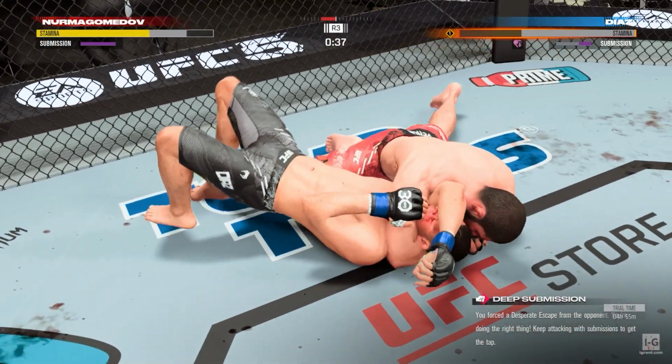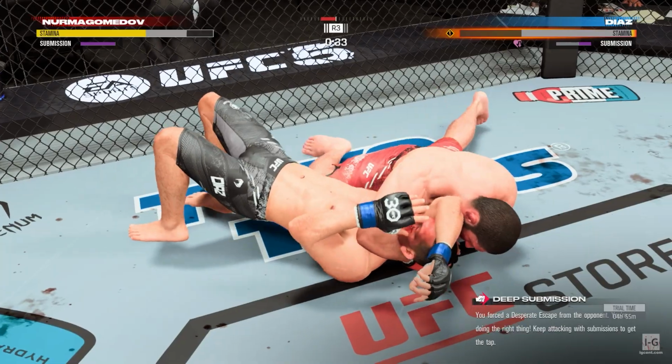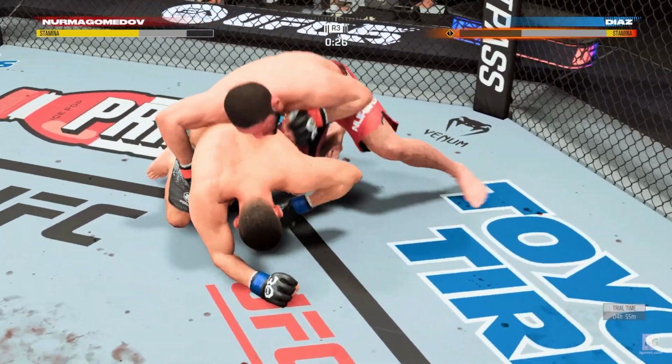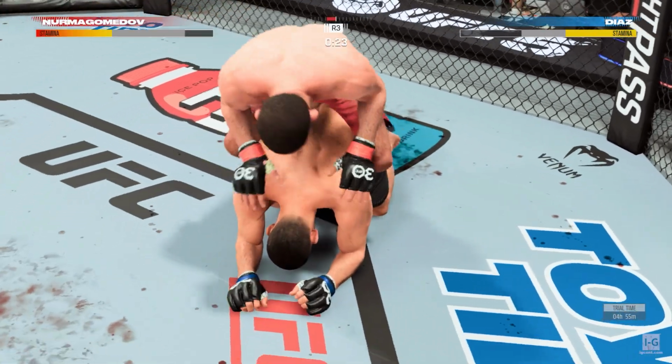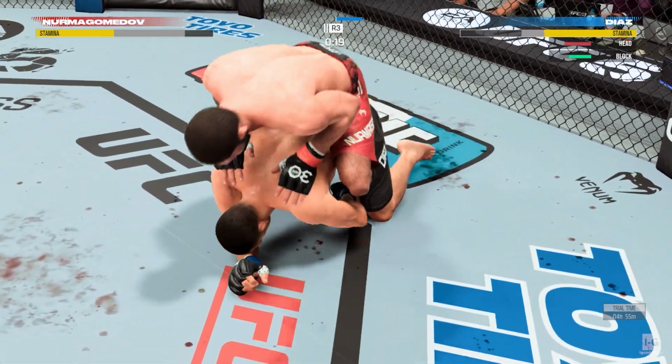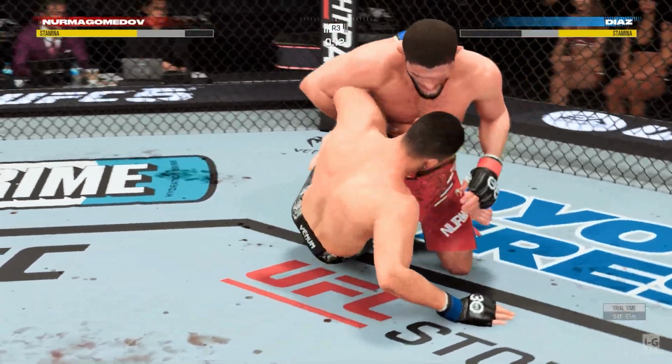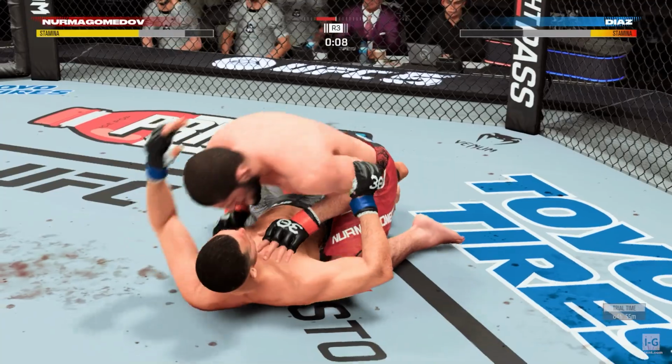This has got to be the end. He's bridging. Oh, no way he got out. He was able to create enough space to get his chest back flat on the mat and defend that arm triangle. Unbelievable. Final seconds here.